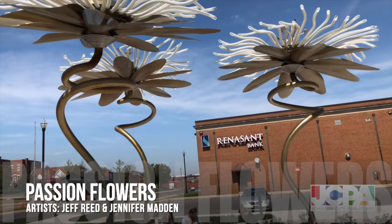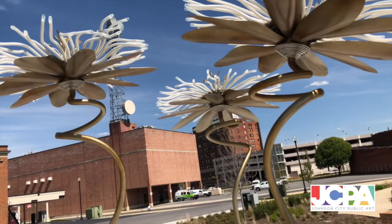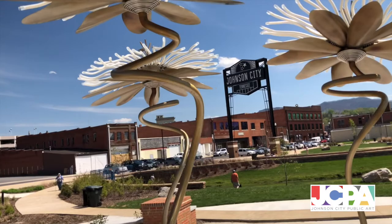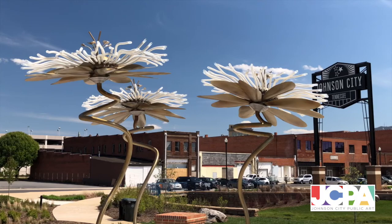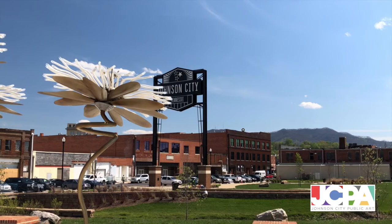The sculpture commemorates Johnson City's 150th anniversary. It pays tribute to Tennessee's state wildflower, the passion flower. The three passion flowers are intended to represent the three stars in the Tennessee flag, and they light up King Commons at night with their 150 color-changing LED filaments.